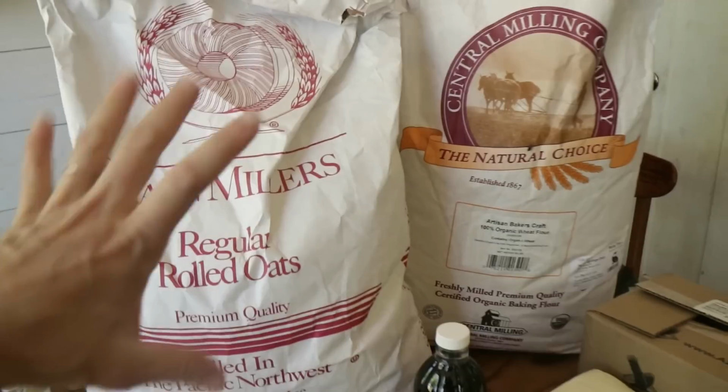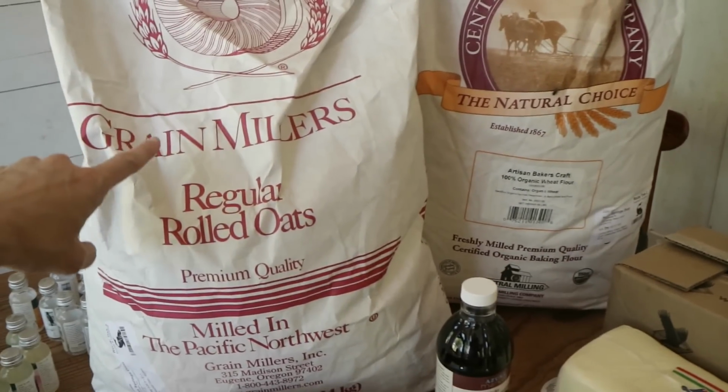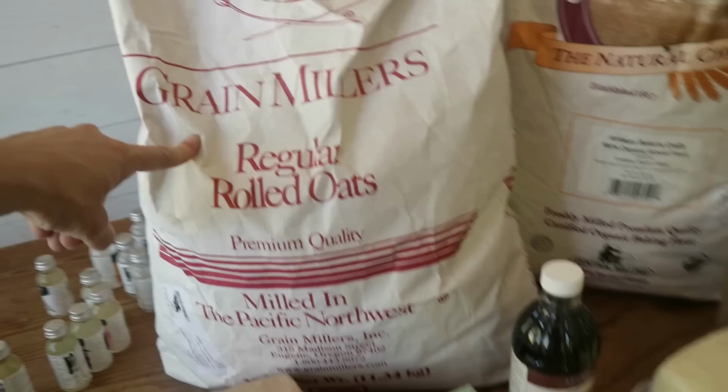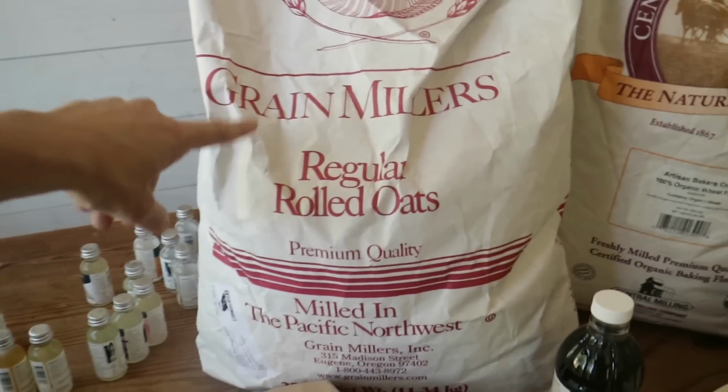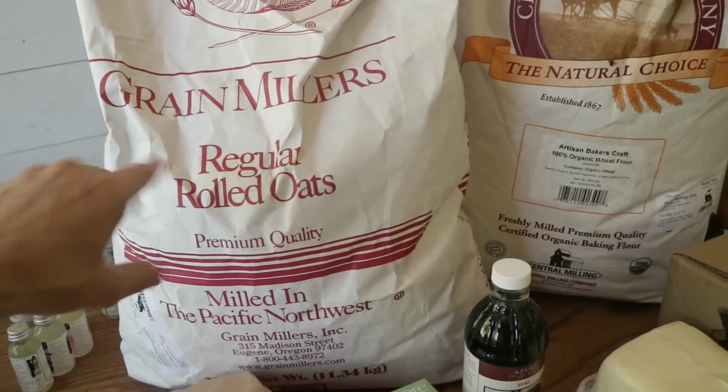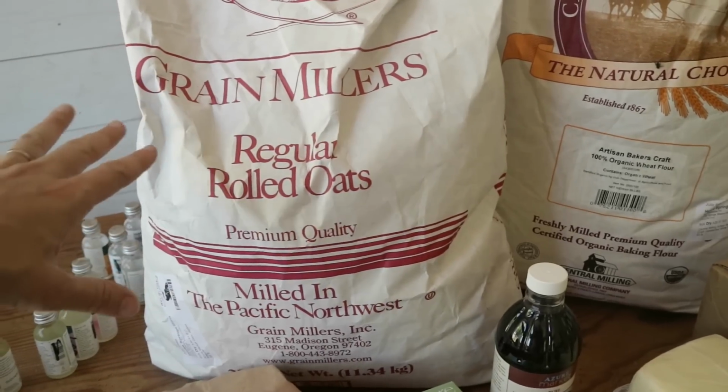Let me show you what I got. For my big bags this month, I have oats, regular rolled oats. This is a 50-pound bag, and it was about $17. They do also have a certified gluten-free one. This one's not, it's just rolled oats.